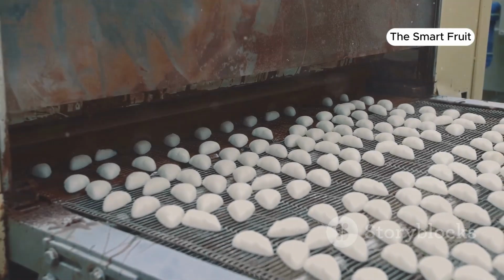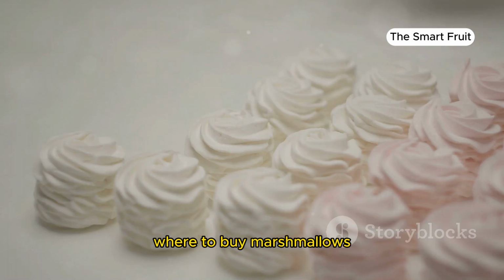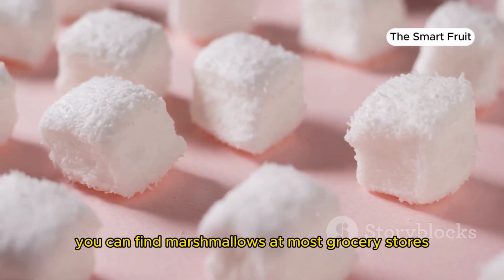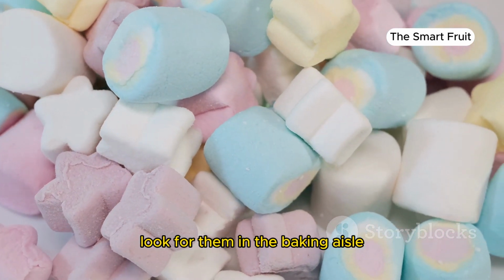Section 7. Finding your fix. Where to buy marshmallows. Ready to satisfy your marshmallow cravings? You can find marshmallows at most grocery stores, supermarkets and convenience stores. Look for them in the baking aisle near the chocolate and candy.